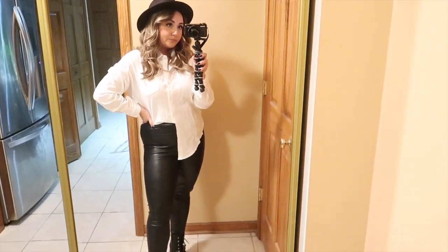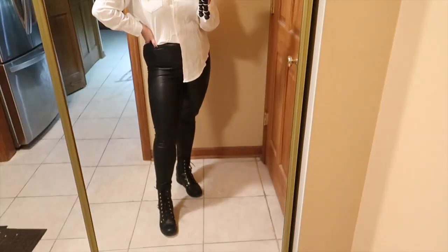And as for my hat, I am wearing a hat from Amazon, and this is one of my favorite hats. They're kind of like the fedora style hat from Amazon. It comes in multiple colors as well, and I love it so much. Such a cute look, and it's definitely kind of more of my style.